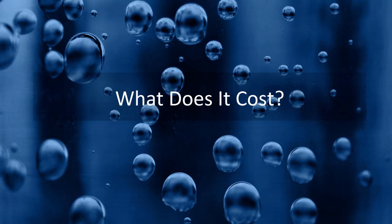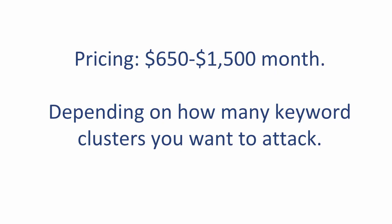Well, what does it cost? The pricing varies. It depends on how many keyword clusters you want to attack. In other words, how aggressive you want to be. We have programs starting as low as $650 a month. That's our starter program. And then we have clients spending up to $1,500 a month, some of them even more than that. As they see their revenue grow, they want to keep expanding their Bubble Up SEO program because they're seeing such a great return on investment. But you can get in as a smaller business for as low as $650 a month.